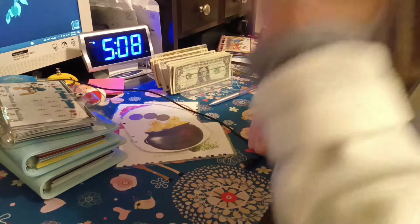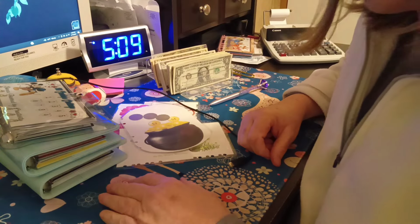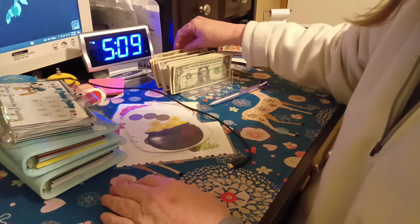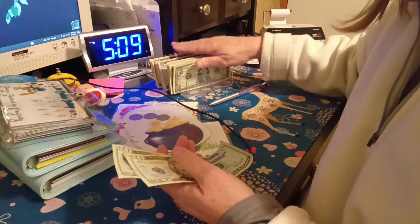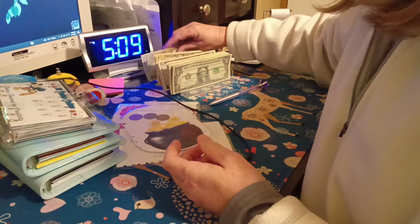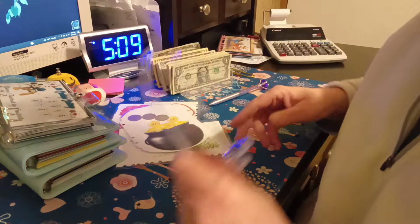Okay. I'm back. For y'all, it's just been a few seconds. For me, it's been over an hour. But guess what? I found 40 bucks in my pocket I forgot I had. So instead of $90, we got $130. All right. So let's see what I can get done before my phone rings again.